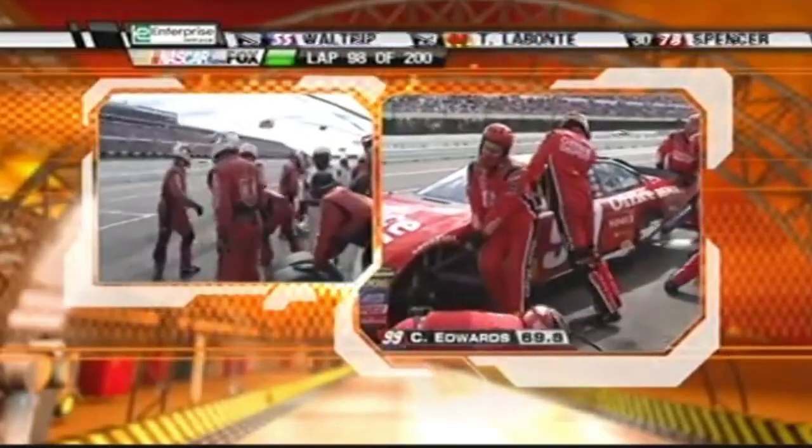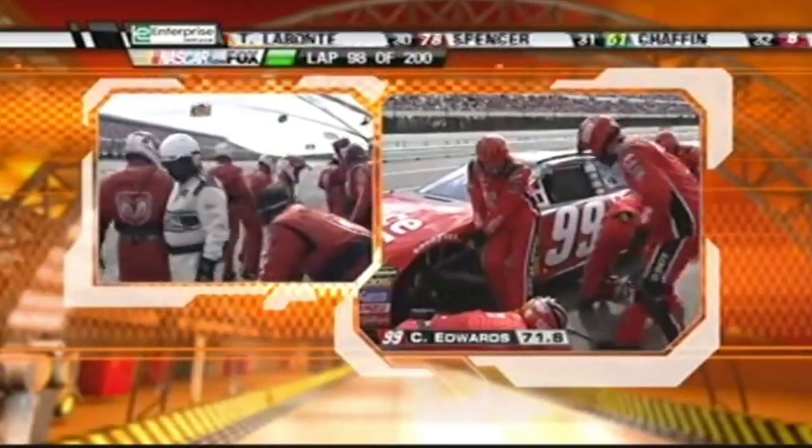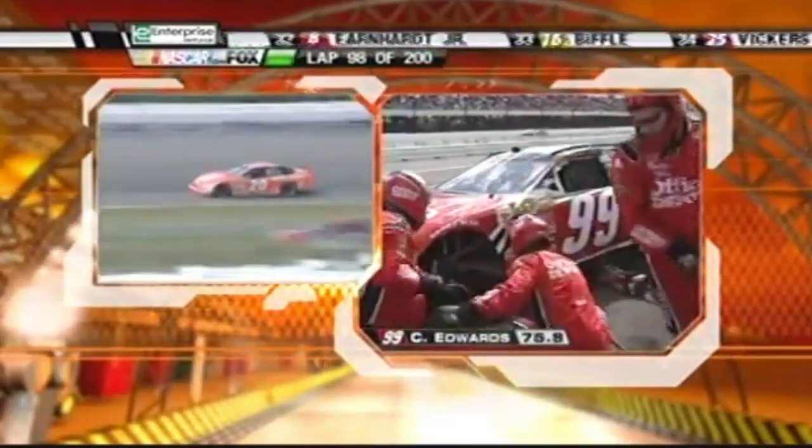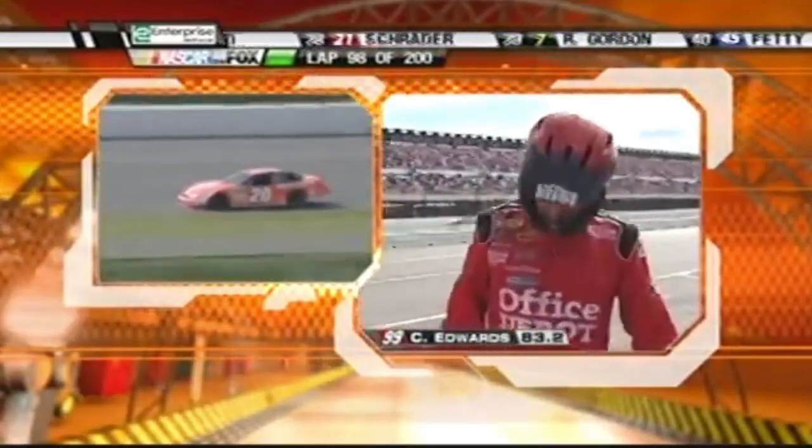Tony Stewart has assumed the lead. And look at Carl Edwards. He is a minute 10 and counting. I've never seen anything like that. Matt? Mike, they just now got the jack under. Left side tires going on. Do you have the clock still running? Yep, it's 83. 83 points in change. It's like sand through the hourglass on this stop.